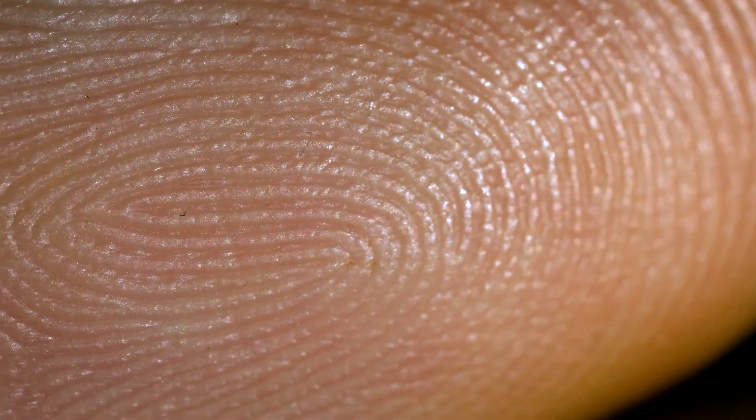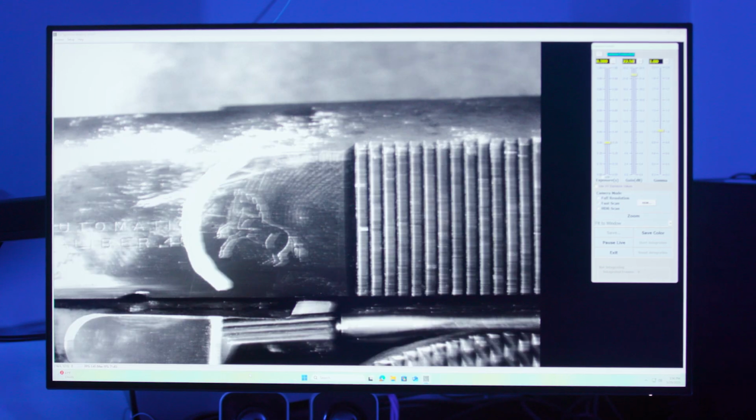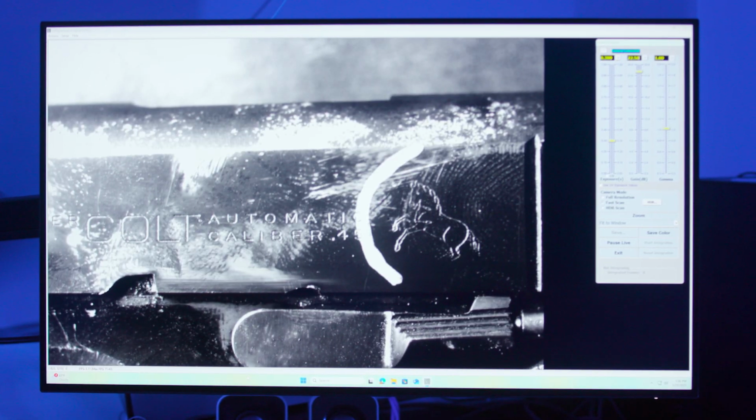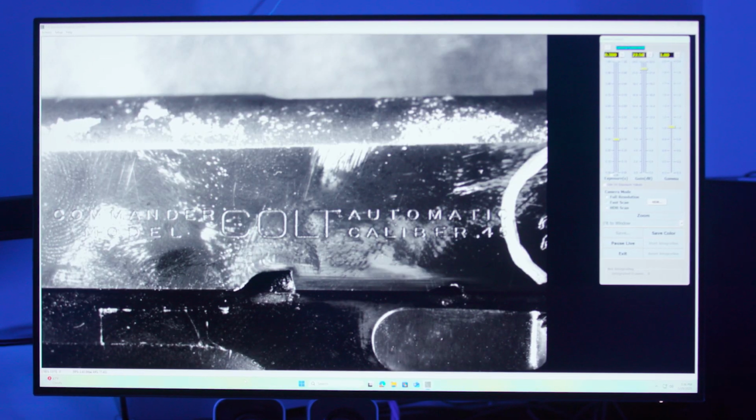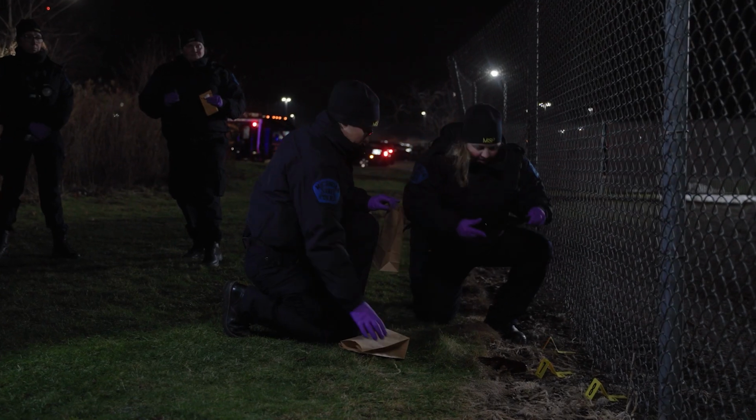On your hands and on your feet, you have specific skin called friction ridge skin, which enables you to grip objects. What happens is when you sweat, the sweat coats the surface of those ridges. When you touch something, there's a chance that you'll transfer that sweat or whatever residue is on your hand to the surface that you touch, and it will leave an impression of that skin. The term latent itself means we can't see it with our naked eye, so we have to do something to develop it.